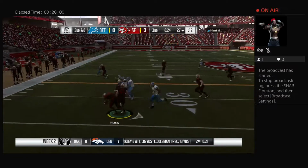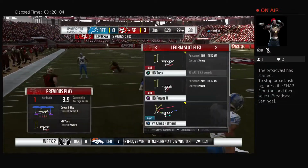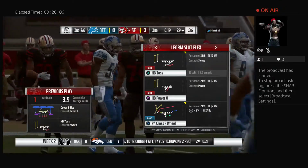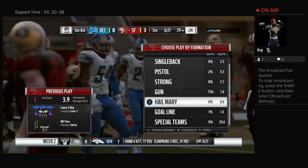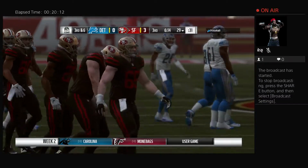Again, it's Murray. Just a gain of a yard there, and now it'll be 3rd down. Well, they're hoping that the second half is better for him than the first half. They've got to find a way to get him going. He's a big part of their offense.